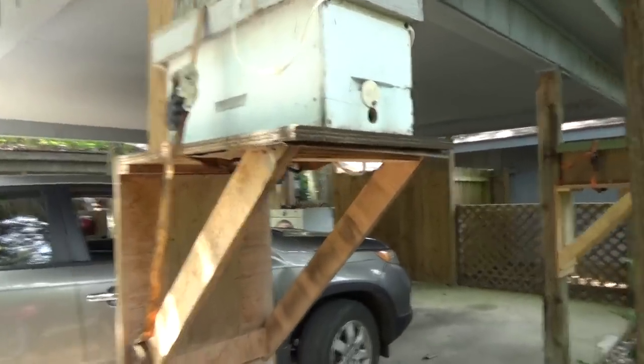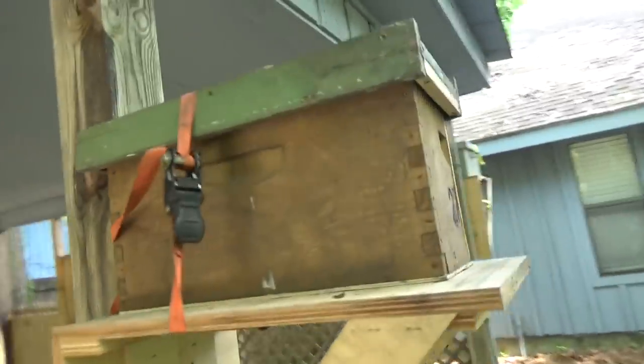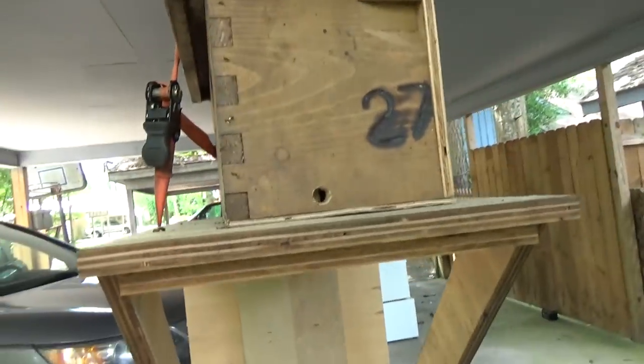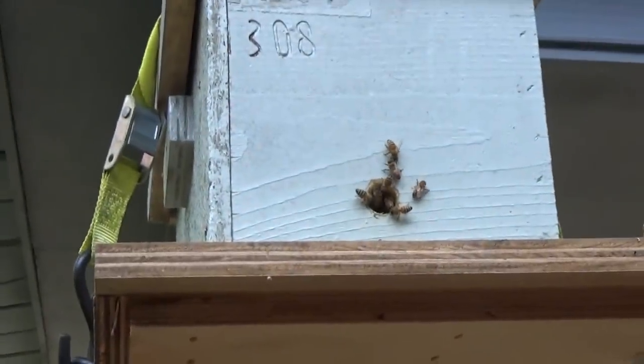Another dry one. Another dry one. And the fourth one right here. I want to see bees in this one. Oh yeah, we got bees in that one. Well, one out of four is not bad. I'm gonna go ahead and rebait these. We'll head across the highway into Covington Country Club and see if we did any better out there.